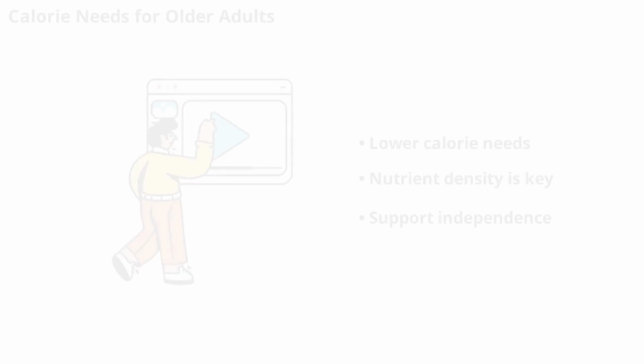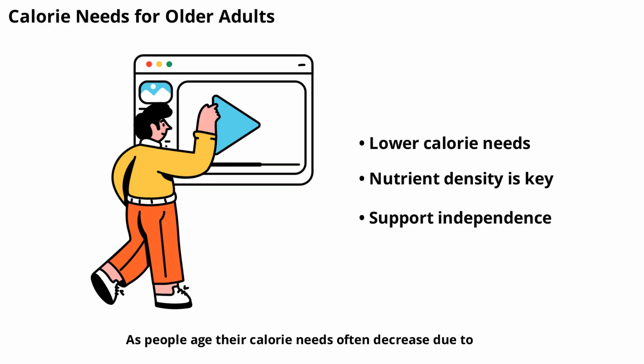As people age, their calorie needs often decrease due to a reduction in muscle mass and physical activity. However, nutrient needs remain high, so it's important for older adults to focus on nutrient-dense foods. This helps maintain health, energy, and independence in later years.